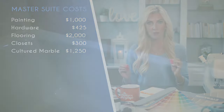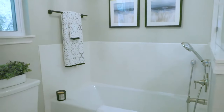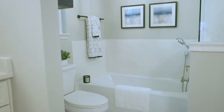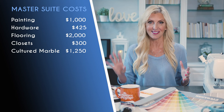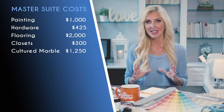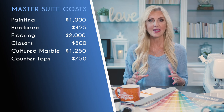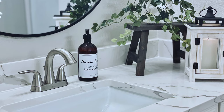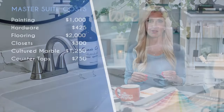To tie the shower into the existing tub, we added the cultured marble around the tub to tie them together and to provide a little bit of a barrier so that when the kids came in to take a bath, we wouldn't be soaking the sheetrock. Next, the countertops. We wanted to make sure we had the consistency, so we used the same countertops that we had in the kitchen, which is a Calcutta quartz, and that was $750.